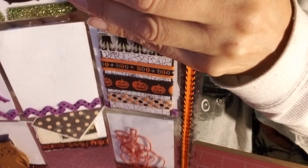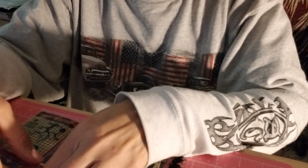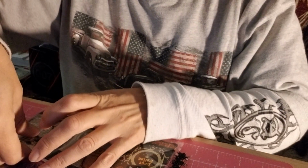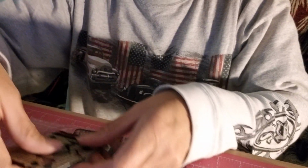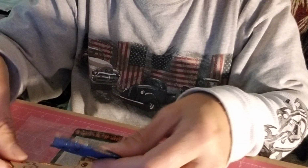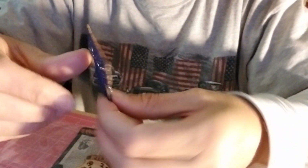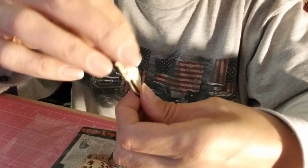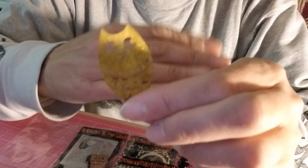And then for the last one, I could see she gave me some wooden owls. Let me just put this back without breaking it. There you go. And take these babies out. I'll take out the whole thing. Look how cute. Look at these owls. Look at that. So pretty. Oh my god. So they're glittery on one side and then plain on the other. So I could use it either way.